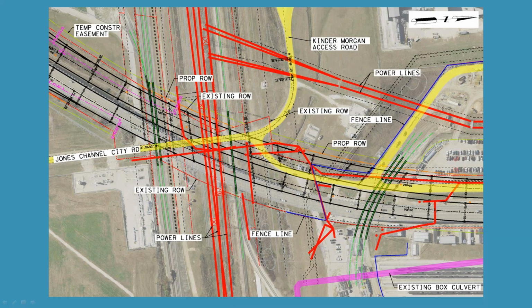Also, what you're seeing here is a snapshot in red now of power lines, and some of the power lines that had to be raised are paralleling Pipeline Alley. Also, the fence line in blue of the Kinder Morgan facility, Jones Channel City Road in yellow. Of course, you can see the bridge overlaid over all these obstacles.